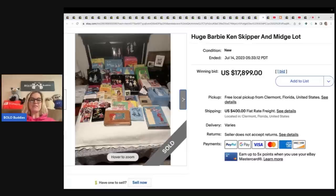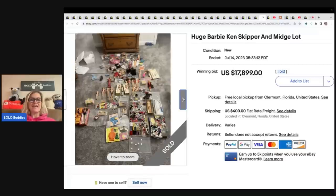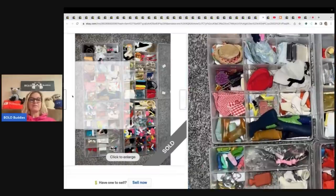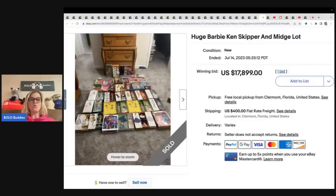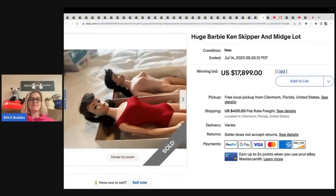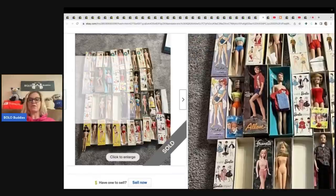Okay, Barbie collectors out there, let me know. Would you have bought this? And the funny thing is I just saw the first photo. I didn't realize all this extra came with it. So as a reseller, tell me, would you have included everything in the first photo? Because I thought that they just got this stuff. But look at everything that came in this lot. I mean, this could be a gold mine for a reseller if you know what you're doing and how to part everything out.